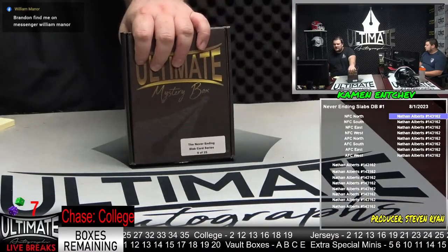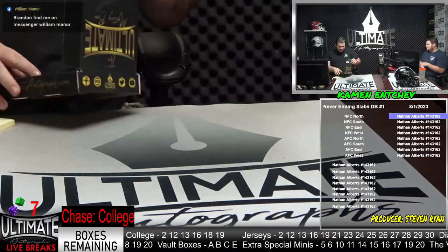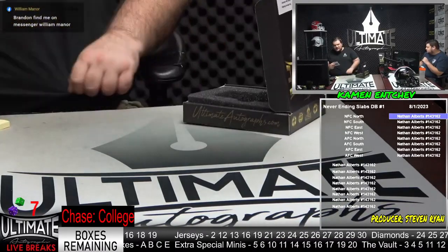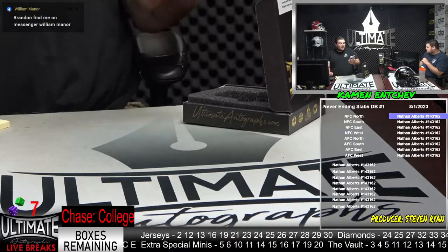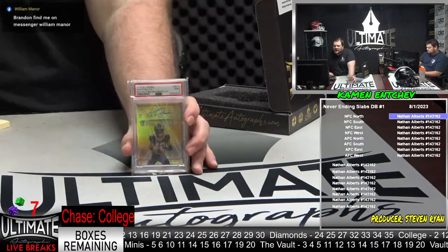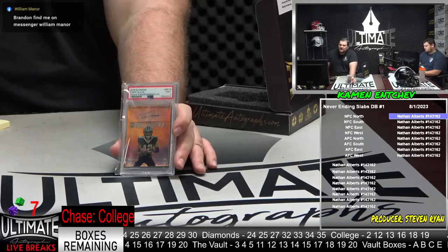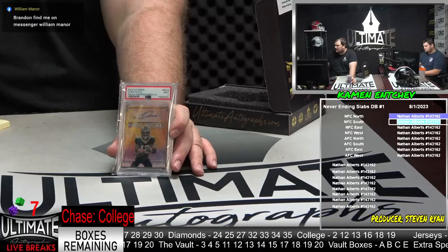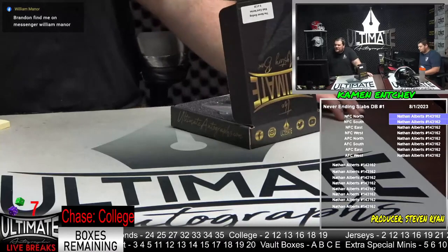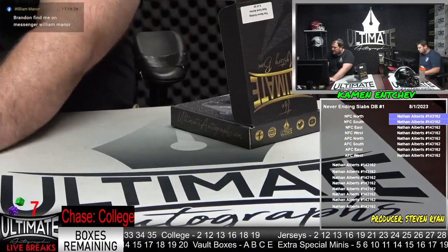9 is next. 9 of 25. Could it be a double headliner break? It's not a double headliner, but it's a double talented NFL young receivers and a rookie card at that as well. Mint 9. We got Chris Olave, 91 out of 199 this card. Led all rookies in receiving yards per game last season. Talented Ohio State receiver, NFC South, Nathan Alberts. Let's go, Nathan. Back-to-back wideouts, Jefferson and Olave.